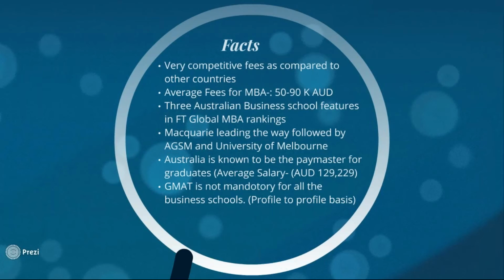Australia is known to be a paymaster. The average salary I can talk about is around 130,000 Australian dollars. GMAT is not mandatory for all programs. It depends on a profile-to-profile basis. If someone has relevant experience or education, a good profile, then GMAT might be waived. But if you are a fresher, I won't recommend going for an MBA as a fresher. I recommend going for an MBA either with a good GMAT score or with experience.